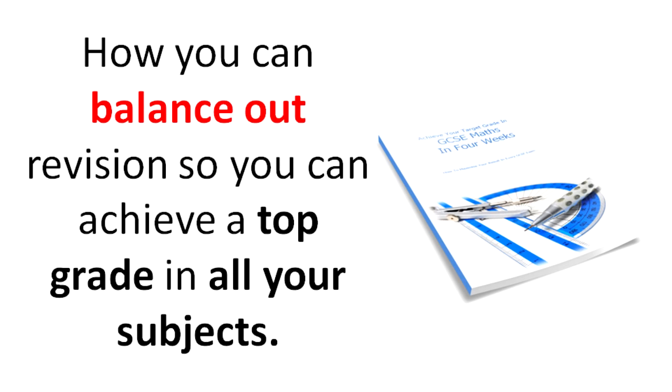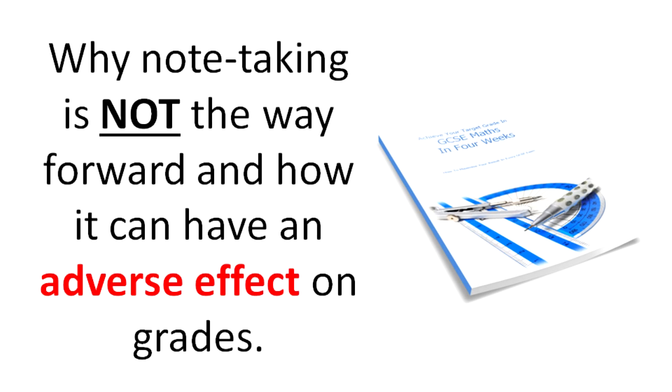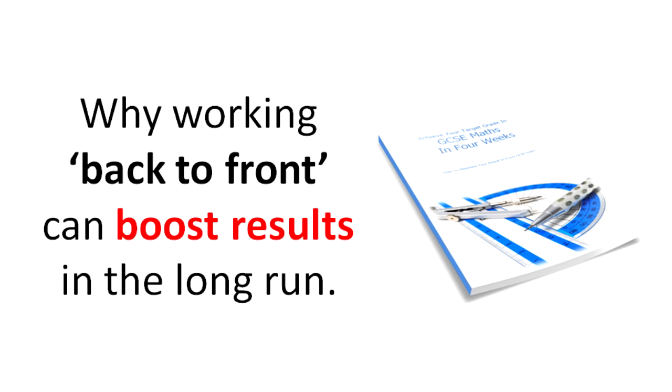This guide will show you how you can balance out revision so you can achieve a top grade in all your subjects. I'll show you again how you can do that while spending half your time doing the things you enjoy. I'll go into more detail about why note-taking is not the way forward and how it can actually have an adverse effect on grades. You'll also find out why working back to front actually boosts results in the long run.